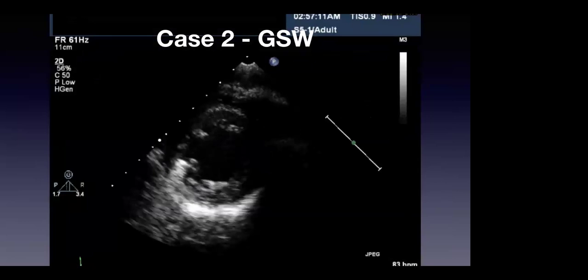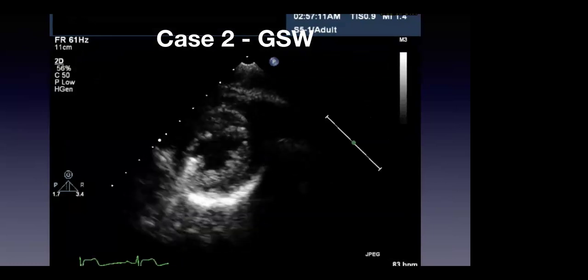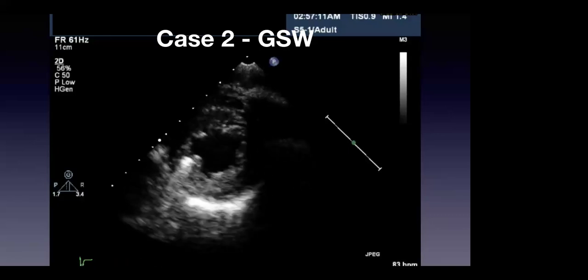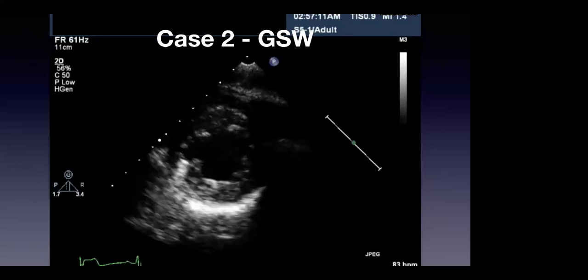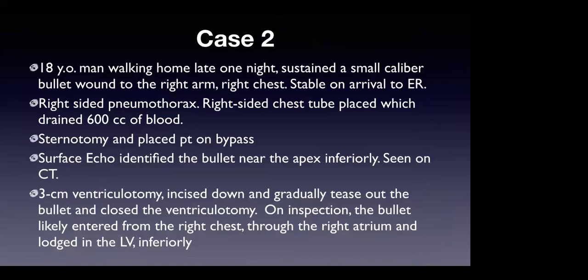That's a good question. The bullet could have gone through the tricuspid valve when it was open. It's possible. It would have been interesting timing. And then lodges in the septum. Yeah, and you'd have to pull out your CSI. Timing, right? Okay, he did well.